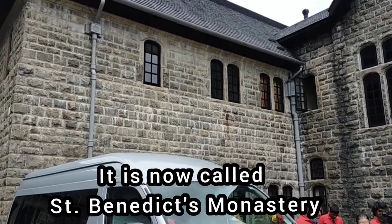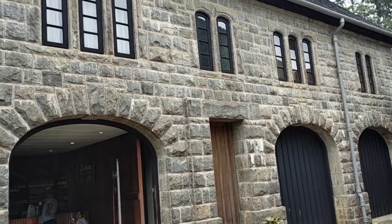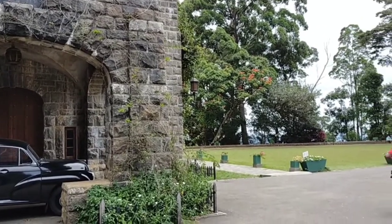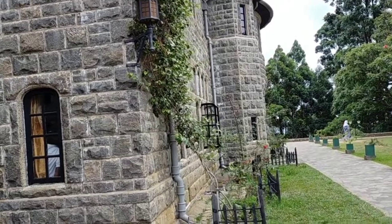This is located at the top of the mountain and in the middle of the jungle. A narrow roadway was constructed from the main road going to this site. Just look at this magnificent site.